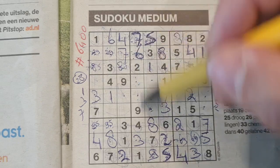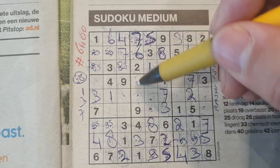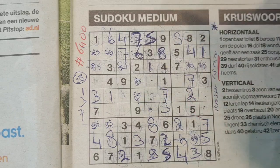Two missing numbers in this column. For the numbers, the 1, the 2, the 3, the 4, 5 is missing. The 6, the 7, and 8 is missing. 5 and 8, 5 and 8. Let me mark those two boxes.